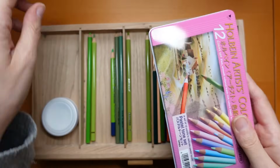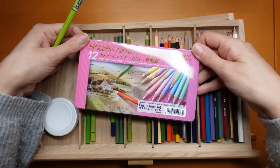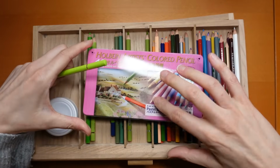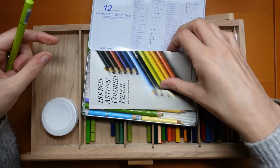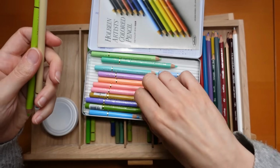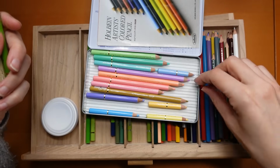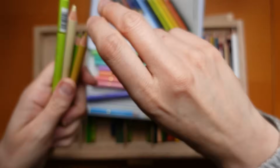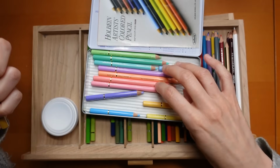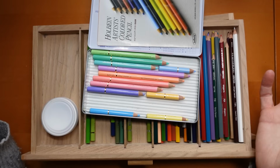And I've got this tin of Holbeins as well, which I'll show you. Now these were extremely expensive, this little tin. And it had the 12 pastel shades. I've put a few extras in here now. I think, yeah, those are the 12. 1, 2, 3, 4, 5, 6, 7, 8, 9, 10, 11, 12. So those are the 12 pastel shades you get in the tin.